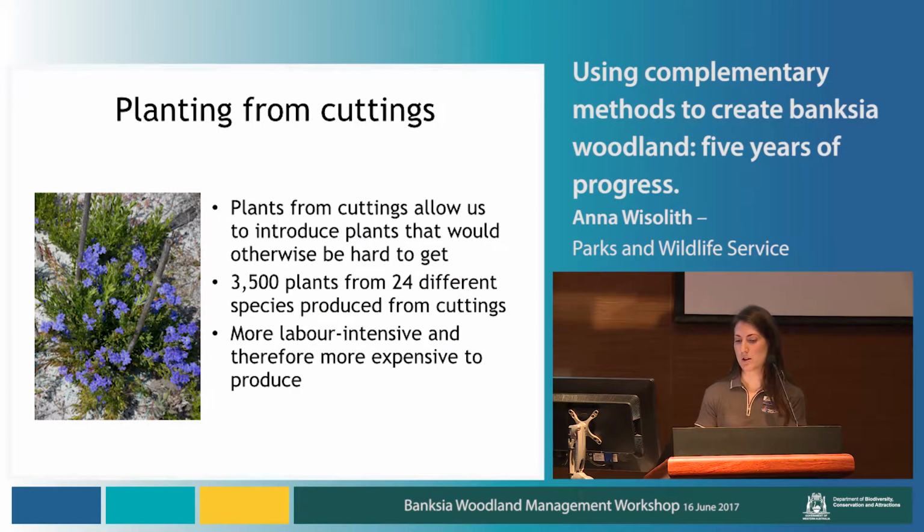Although we mostly used tube stock produced from seed, we also trialled production of plants from cuttings, enabling us to include species that are difficult to collect seed from or difficult to germinate from seed. We worked with a specialist nursery to collect cuttings from a number of species at Jannacourt Airport, which were then grown on and divided to boost numbers. 24 different species were produced by this method. It's a bit more of a labour-intensive method, and so it's more expensive as well.